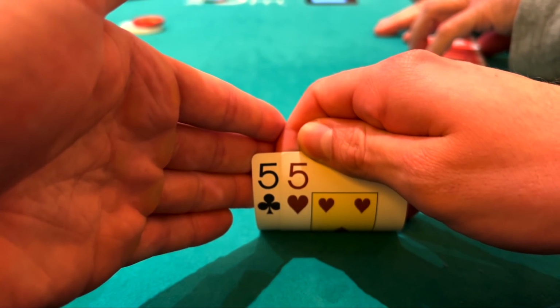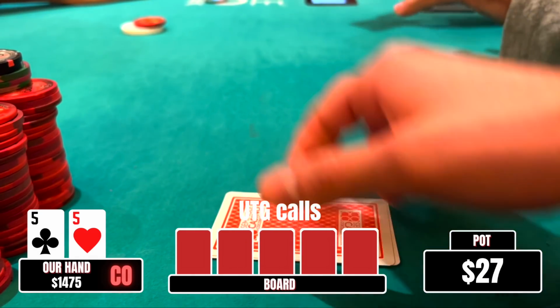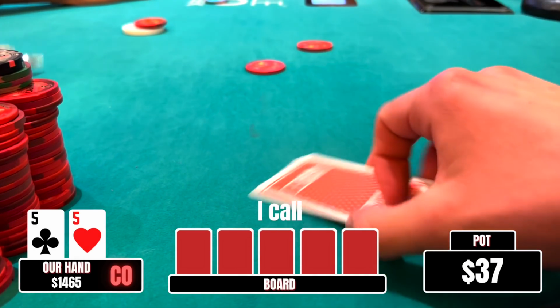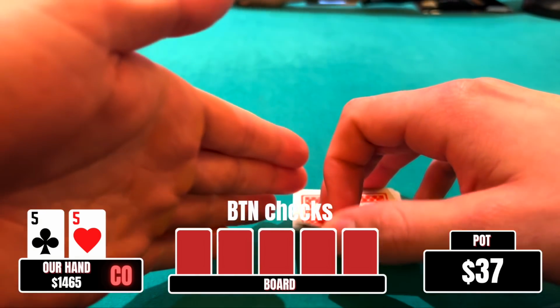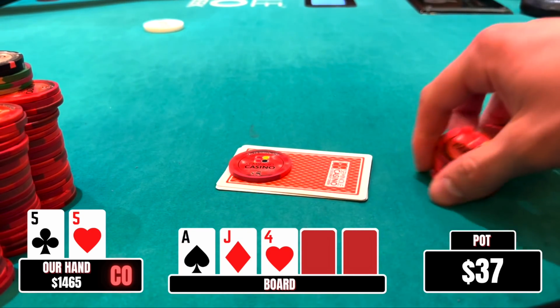In this next hand, there's a button straddle, and we look down at two 5s in the cutoff. Under the gun calls the 10. I decide to just call when action folds to me, and luckily the button checks. Flop does not improve us. The flop is ace, jack, 4, but luckily action checks around.